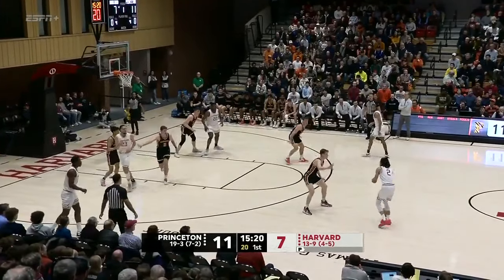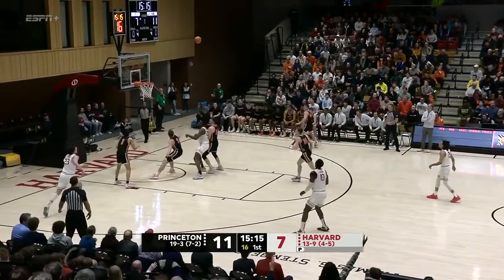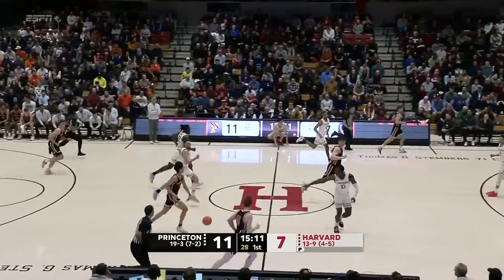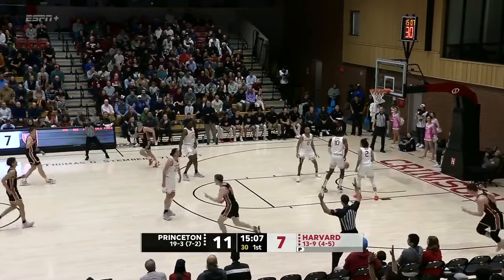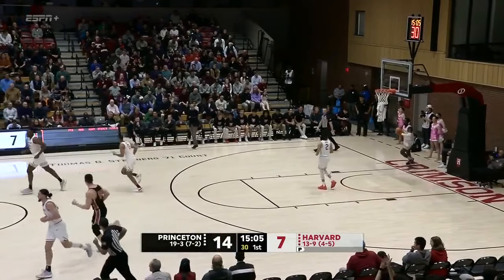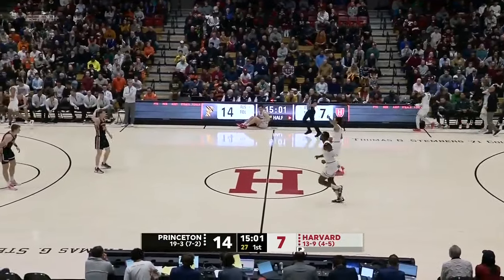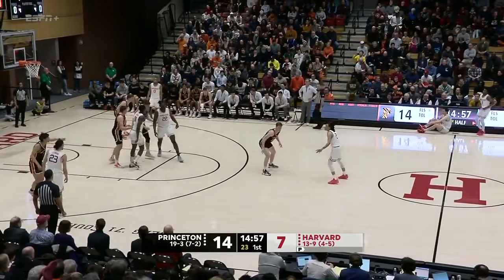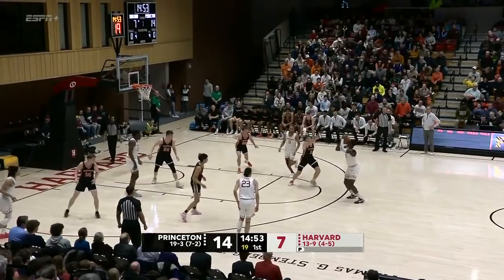Lesmond swallowed up inside. Harvard has to reset with Mack again. Simon tries to answer, can't do it, and Lee rips the rebound away from Lesmond. Tigers with three early threes. Lee for another. Yes, sir! 4 3-pointers for the Tigers in the opening 5 minutes, and Princeton doubling up Harvard. They only made six in the game against Brown, six against Yale, and through 5 minutes, already four triples.